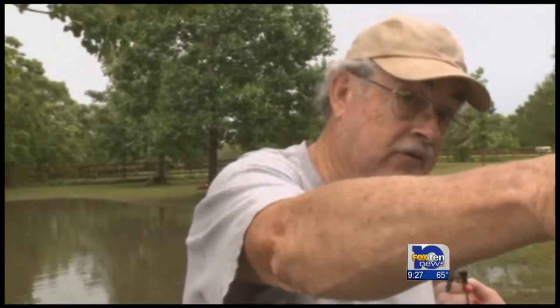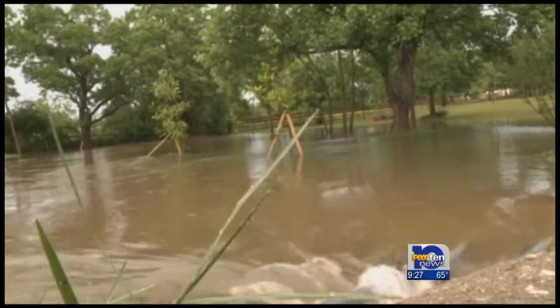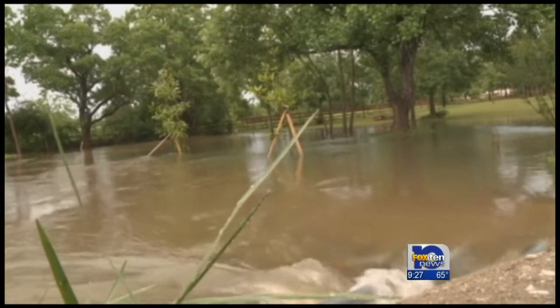And it washed my fence around. I just got it put back up where that yellow thing's at. It had it on the ground. Hughes says he's hoping this is the third and final flood he has to deal with for a while.